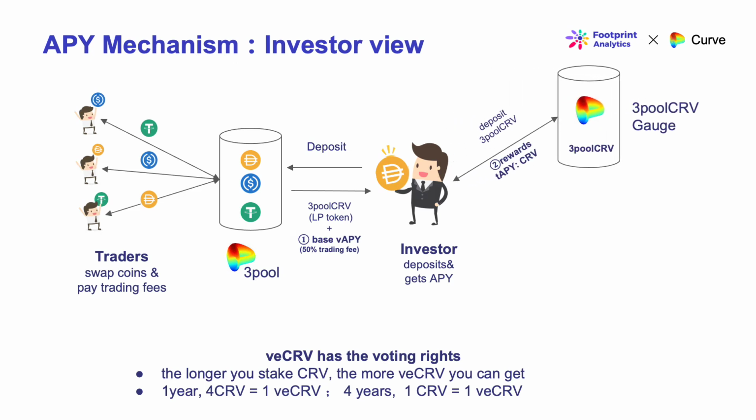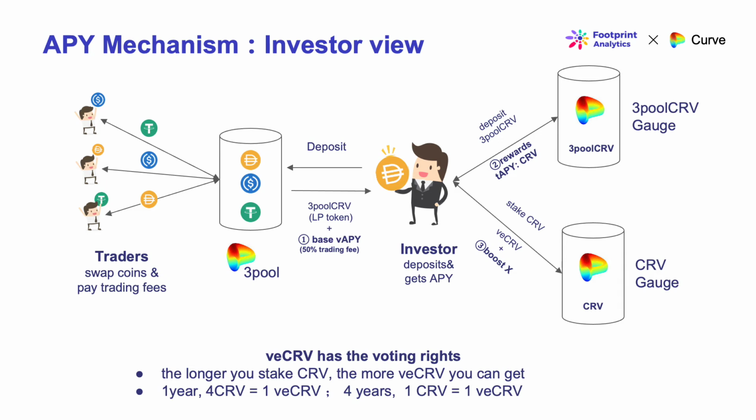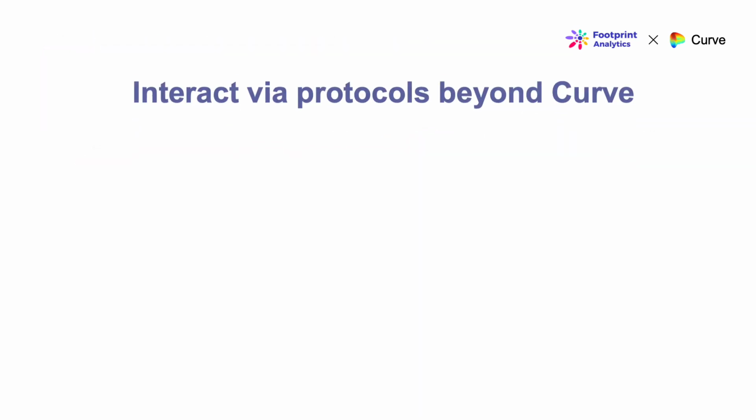Curve's APY mechanism encourages investors to activate the 3pool CRV in their wallets, by depositing this LP token into the 3pool's gauge. This investor will be rewarded with CRV in accordance with the allocated share of the pool. If the investor wants to boost his reward rate, he can withdraw the rewarded CRV and deposit it back into the CRV gauge. This staking action allows the investor to receive not only an increase factor, but also Curve's governance token veCRV. The second way to earn APY is to interact via protocols beyond Curve.